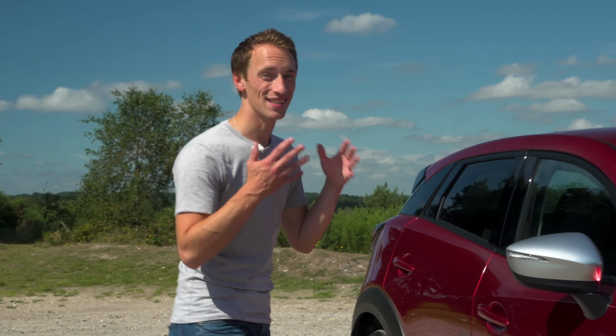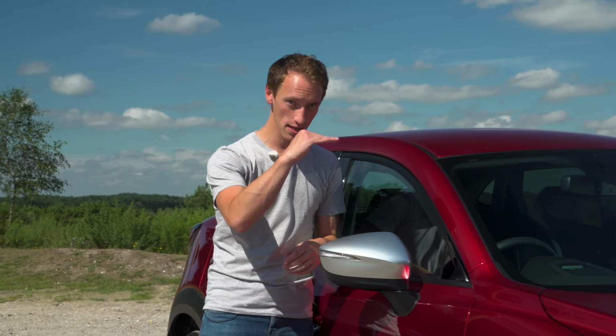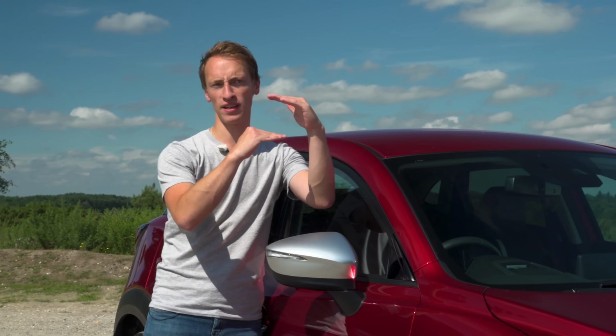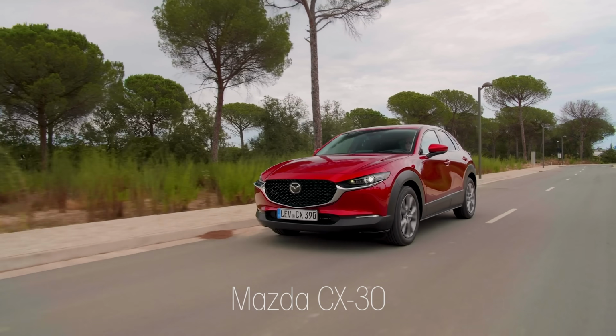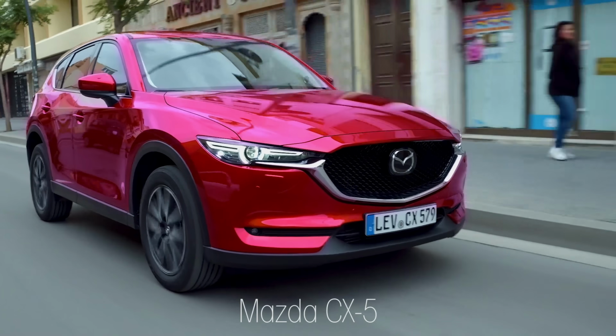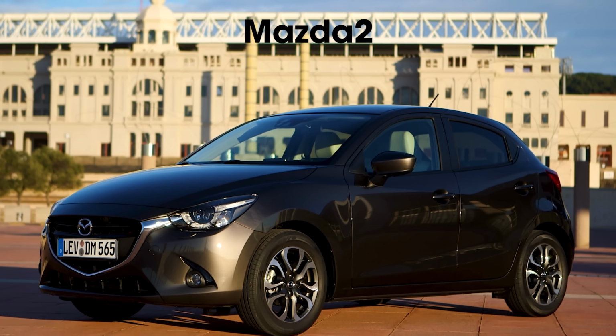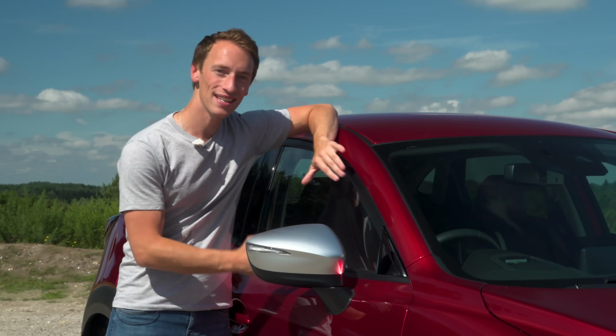So the CX-3 is the smallest SUV that Mazda makes. That means in the lineup you've got the CX-3 at the bottom, above that the very confusingly named CX-30, and then above them the CX-5 at the top of Mazda's SUV lineup. The CX-3 is actually based on the Mazda 2 hatchback, but it's been jacked up a little bit and styled to look a bit different to turn it into this small SUV.